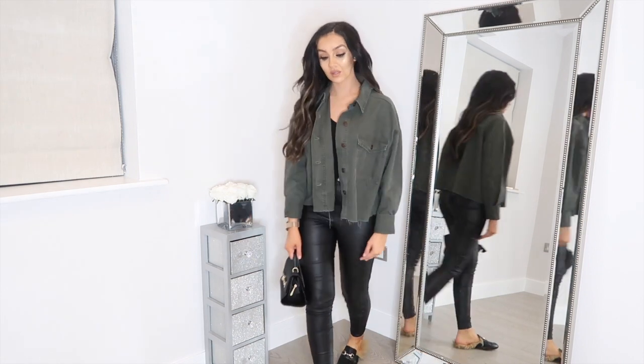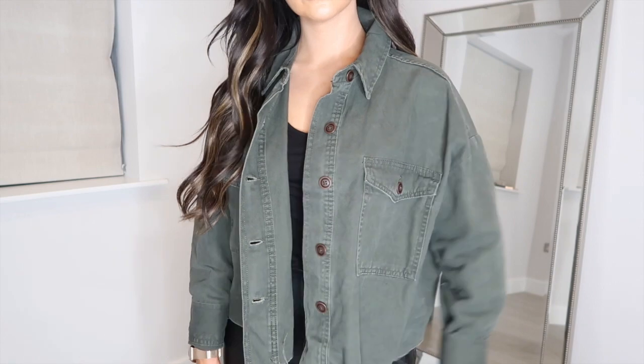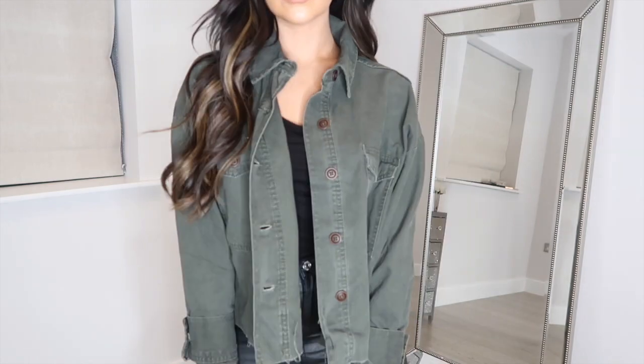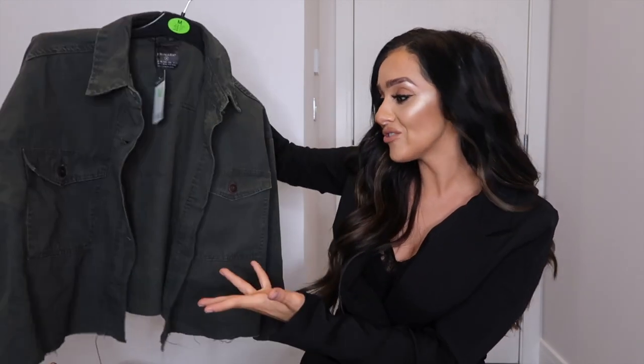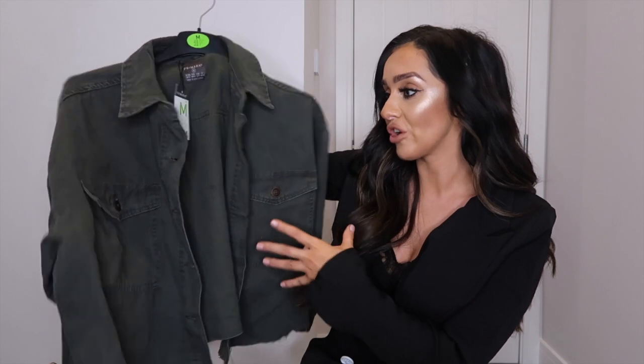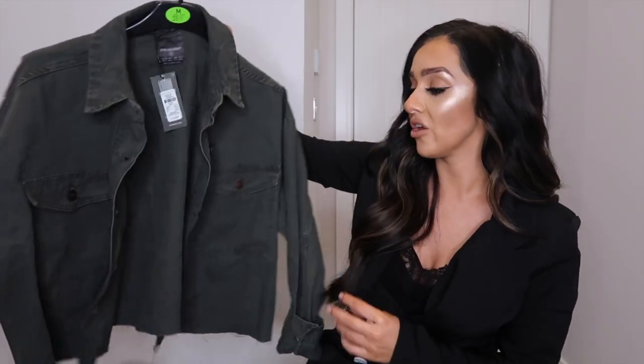But yeah, as you can see, just this gorgeous little khaki jacket. I thought this would be really good to introduce into my spring wardrobe. I know it's not spring yet, it's still freezing cold outside, but I'm thinking about the season ahead. I just thought this would be a really nice addition to the wardrobe, just because it's a bit of a lightweight, thinner jacket, and yeah, cute colour, so I got that.